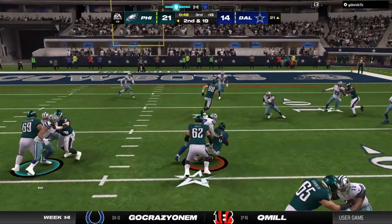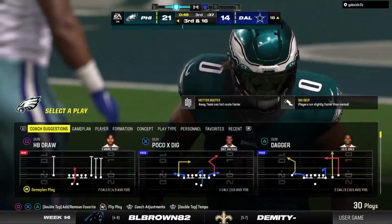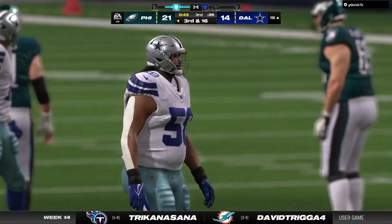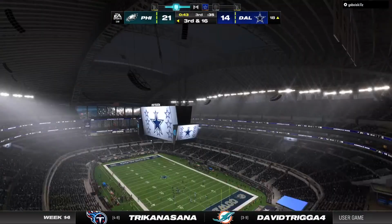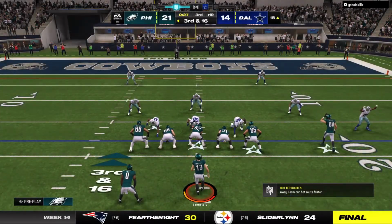Here's a handoff to Swift. He'll get 3, but it leaves him with a big hole here on 3rd and very long. Let's give a lot of credit to the offensive line. They've been able to move the ball really well on the ground the entire game, and while that wasn't a huge one, that's okay. They'll take them in short, steady bursts.